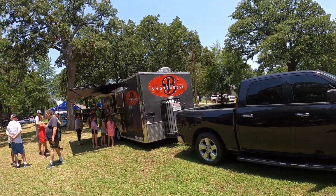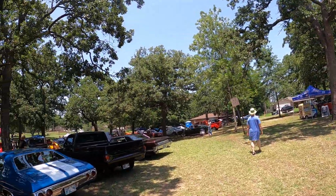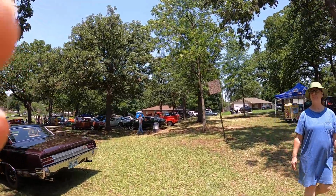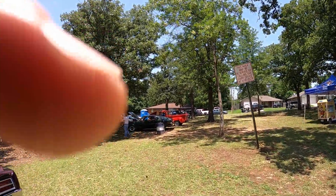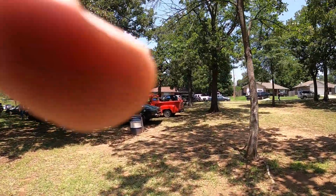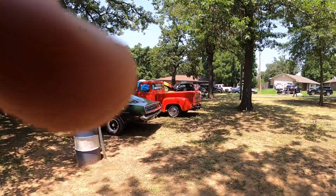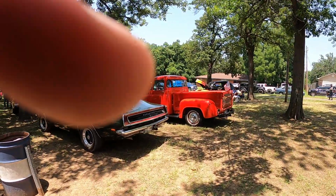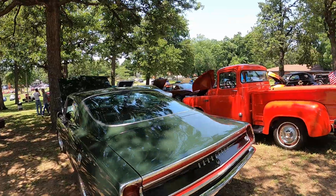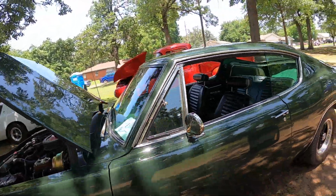The barbecue place we ate at. And we're gonna show you this. Needs a little work on the thing, but this is an extremely rare, maybe one of the rarest cars here. That truck we just looked at is extremely rare, but so is this. I think it's a 65 or 66 Plymouth Barracuda. It's just very rare. They just don't even exist.